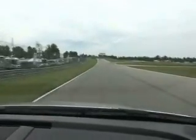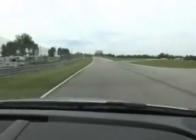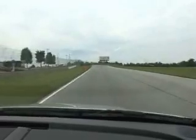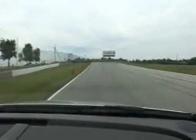Now, we have two configurations you can run here. This weekend we're running what's called the Pro Course. The reason we run the Pro Course is it gives better opportunities for the competitors for passing, as well as a great place for the spectators to watch.